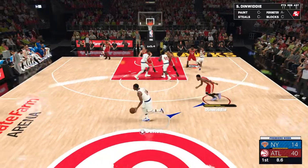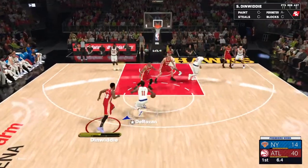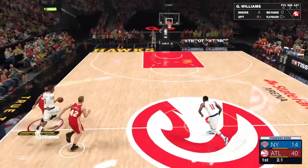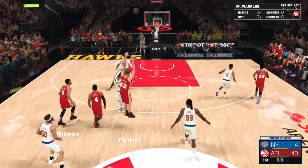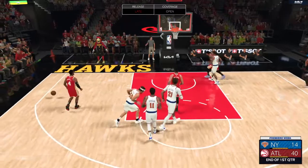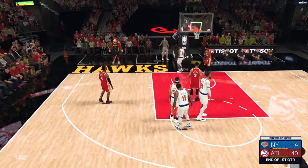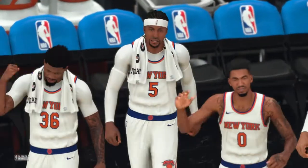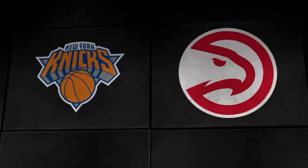DeRozan looks it over. Fires it. Oh, it's blocked by Williams. There's Plumlee with a three. He got it up in time, but it would not fall for him. And that's it for the first quarter in what has been a very lopsided game. The Hawks on top, opening up a huge gap.